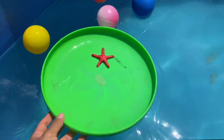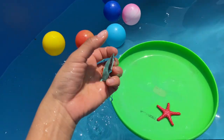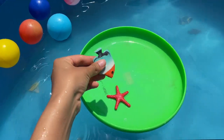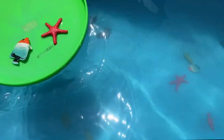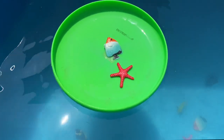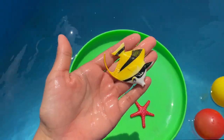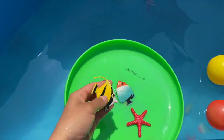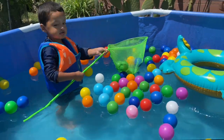What I found? A sea star. What else? Look! What else I found? I found a fish! Put it in here. What else did I find? Whoa! A yellow and black fish. Did you find anything? What did you find? A big crab.